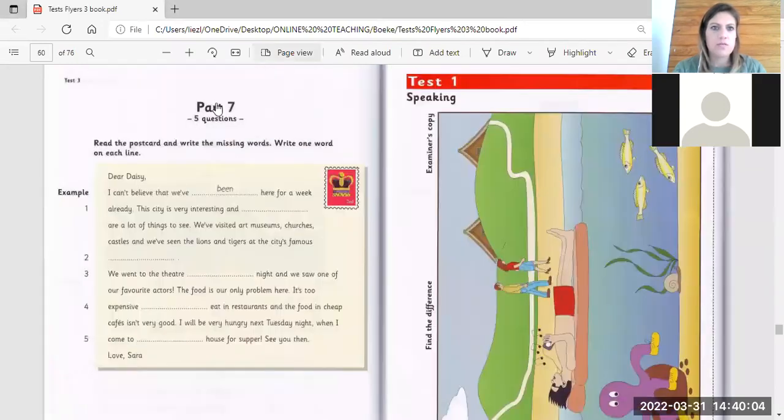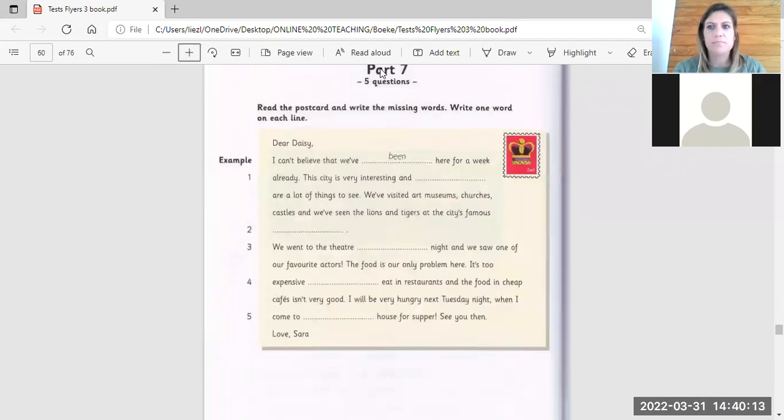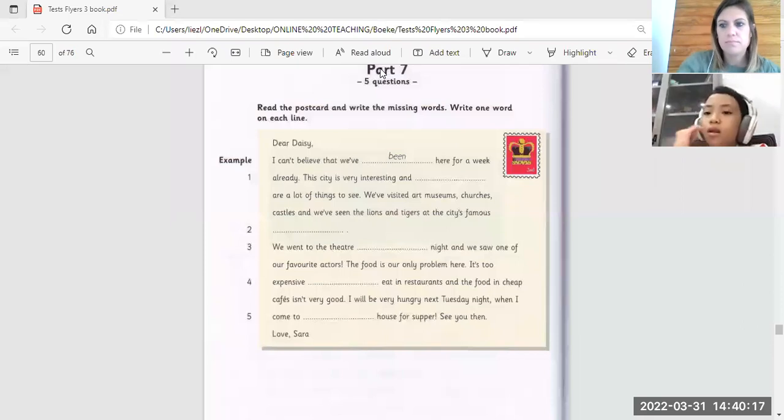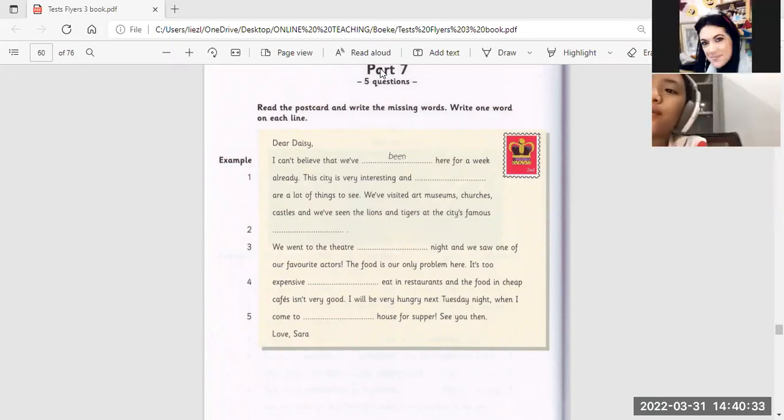Okay, let's have a look at this one. Dear Daisy, I can't believe that we've been here for a week already. The city is very interesting, and there are a lot of things to see. We visited an art museum, churches, a castle, and we saw the lions and tigers at the city's famous zoo.